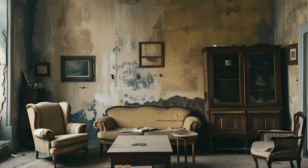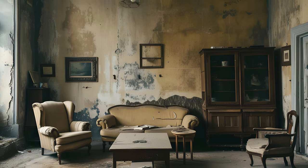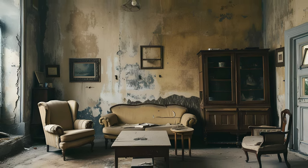Embrace the imperfect, find solace in simplicity, and create a living space that resonates with the serene beauty of Wabi-Sabi.